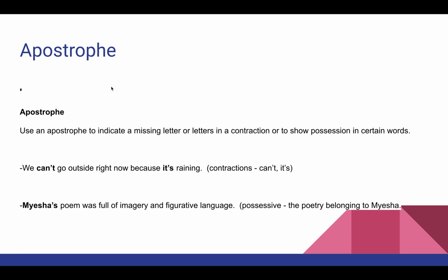You use an apostrophe to indicate a missing letter or letters in a contraction or to show possession in certain words. So our very first example: we can't go outside right now because it's raining. Can't and it's are both contractions. So can't means cannot, and it's means it is. Now, the next example is going to show us possession. Maisha's poem was full of imagery and figurative language. So you see that apostrophe S, that's going to show us possession. Now remember that we never show possession with pronouns using an apostrophe.